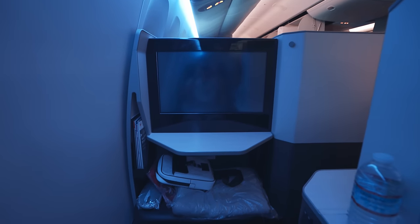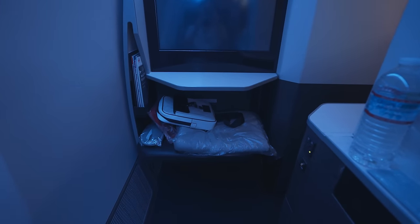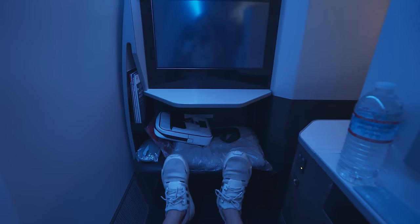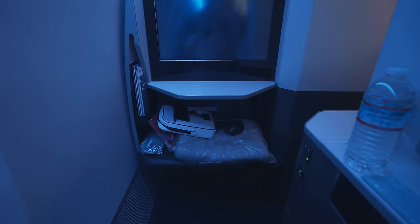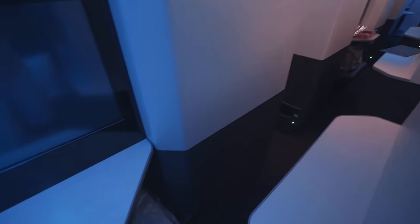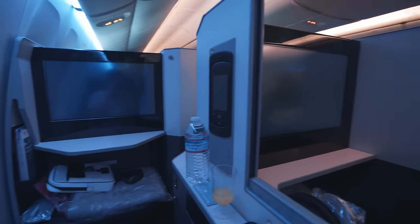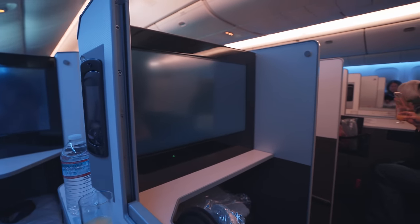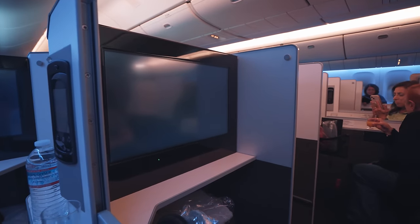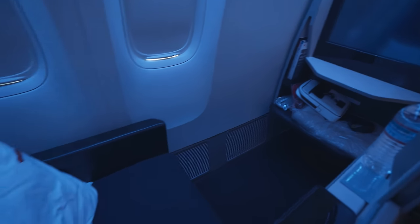One of the highlights of JAL's Sky Suite is the huge amount of legroom you get, even when lying fully flat. For my window seat, I have a little aisle to get in and out of my seat. If you're traveling with a companion, it's best to book two seats beside each other like this, as you can keep the barrier lowered and be able to see and talk to each other, while still having your own space.